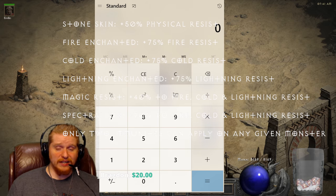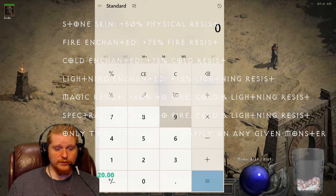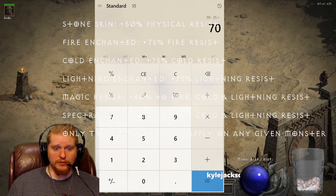All right, so now let's factor in the negative enemy lightning resistance. So we've got a monster who is 95% resistant, but we have negative 25% to his resistance, which means we're bringing him down from 95 to 70.